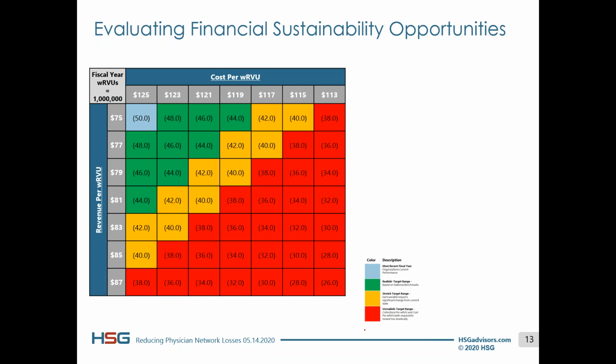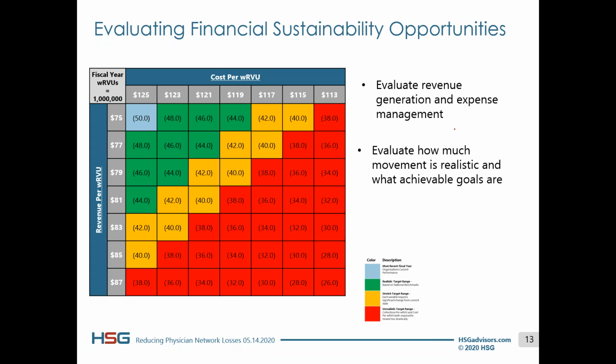And so as we get into evaluating how we move, the first thing we want to do is make sure we have a comprehensive assessment of how we can change these numbers. So how can we move revenue and expense management? The second is how realistic are those? So we talked about that. And then the third is, are the health system's expectations realistic? So all three of those things are incredibly important as we're evaluating how far we can move and where we want to get to, and do those things match up?